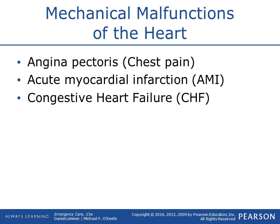Some terms with that: angina pectoris. You'll hear patients talk about having angina because that's what the physicians say. Angina is pain. Pectoris, your pectoral muscles. Chest pain is angina pectoris. Acute myocardial infarction, AMI or an MI, you'll hear it used in both ways. That is a heart attack.